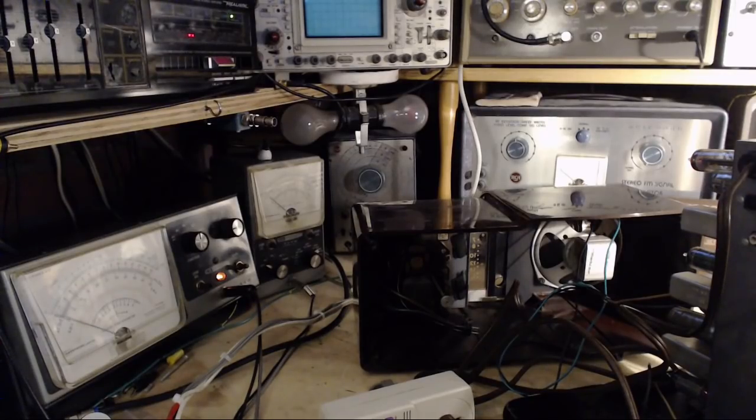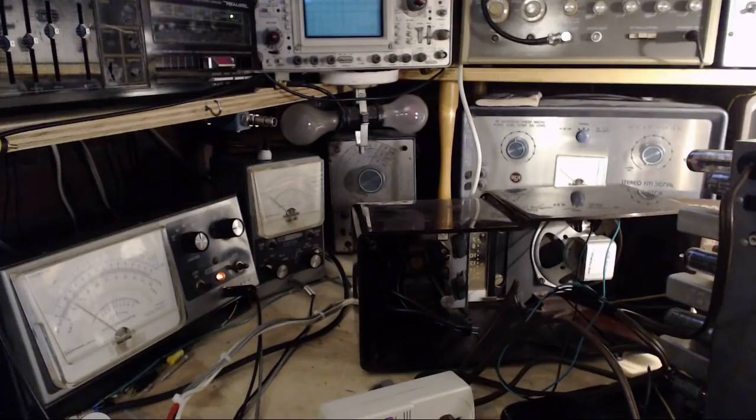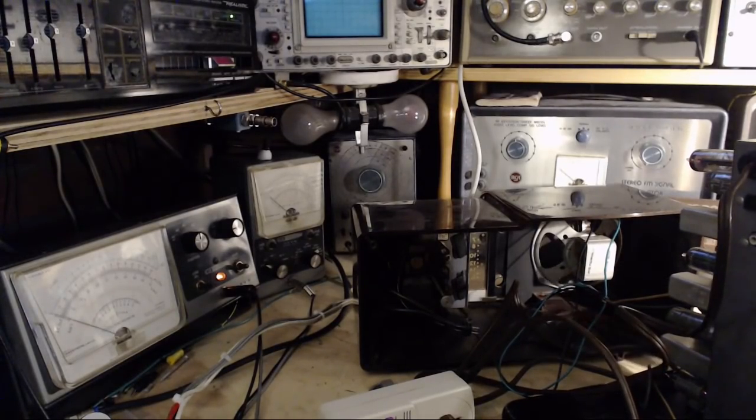I'm going to vary the frequency. Whoops. Hold that on there. Let's turn it up a little bit. Okay, hold it on there. Vary the incoming frequency. Oh my gosh, that's it? Well, that's terrible. I mean, there's hardly a variation there.